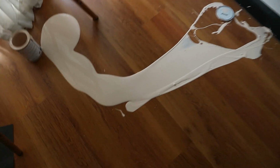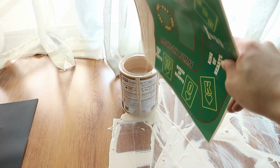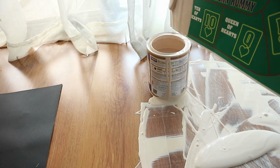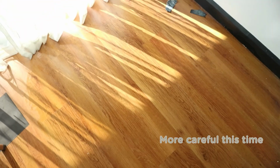Okay. Art. This was supposed to be a cute montage of me painting. How cute. Like it never happened. Yay! It's clean. More careful this time.